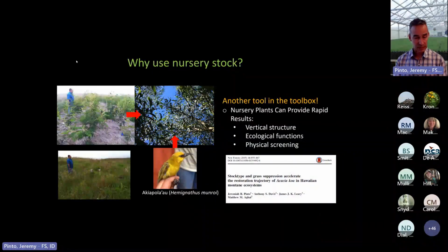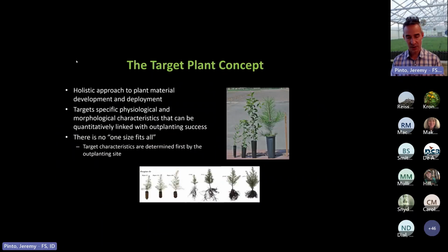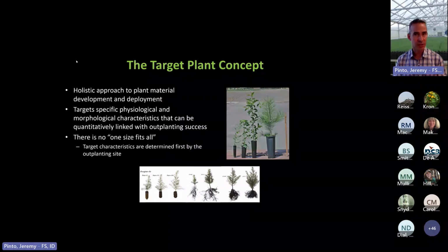So this tool, the toolbox in this application, is really good at what this title says: at accelerating the restoration trajectory of this site, so to speak. So that's just one of the reasons why I think nursery stock can be a good option in a couple of different scenarios. And so here's where I start to talk about how to use nursery stock effectively, and a concept that will help guide the process and help you make the right decisions.